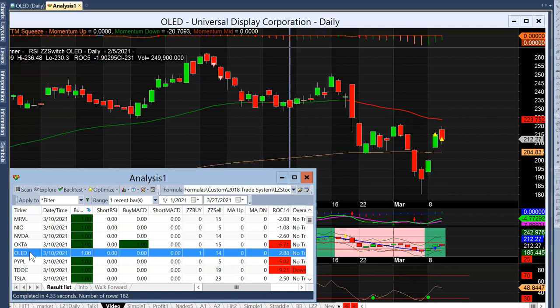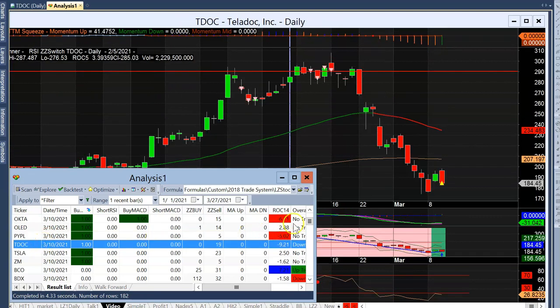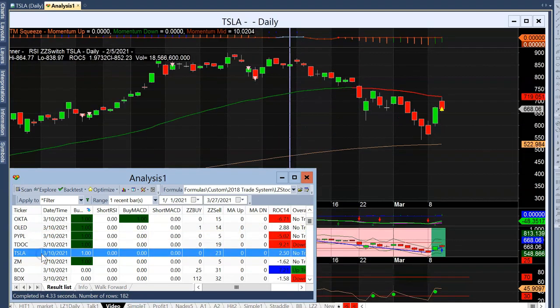And same with this one. Zigzag yesterday said it's going to go. It didn't go, but I believe it's going to go today. Momentum is up. PayPal, I'm going to have a position in it. I'd like to get a position in this today. Tesla, I don't know about Tesla, but it looks like it's ready to go a little bit higher today.